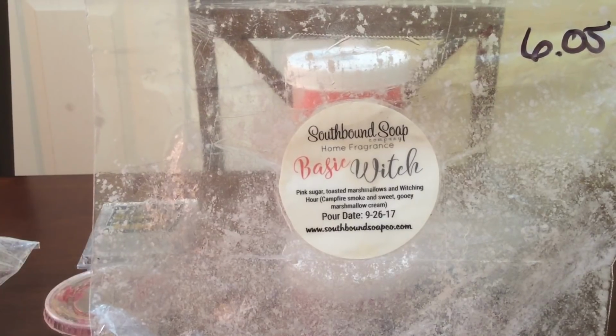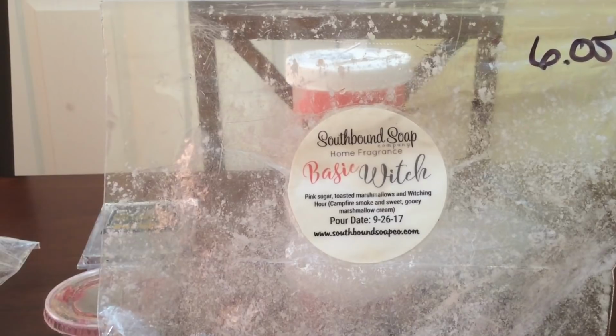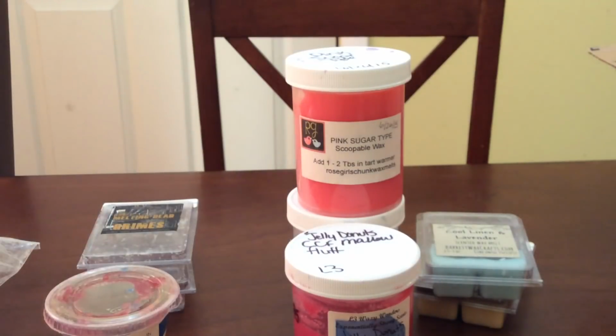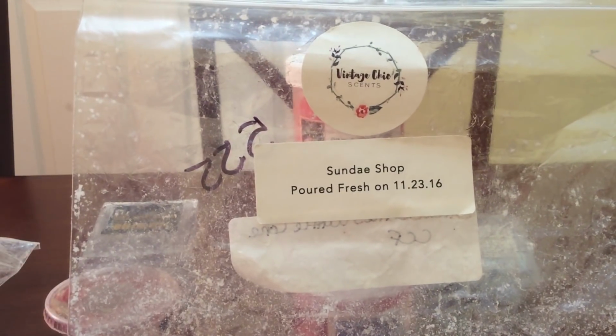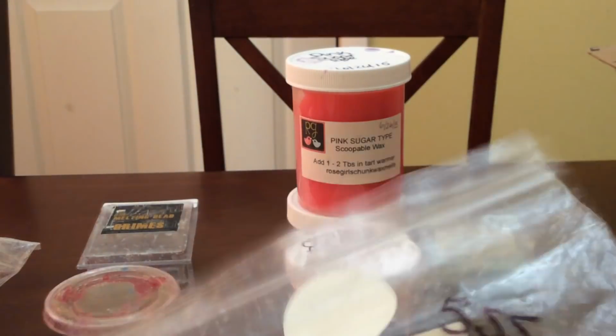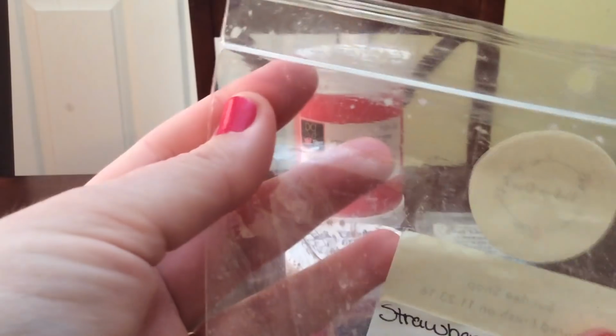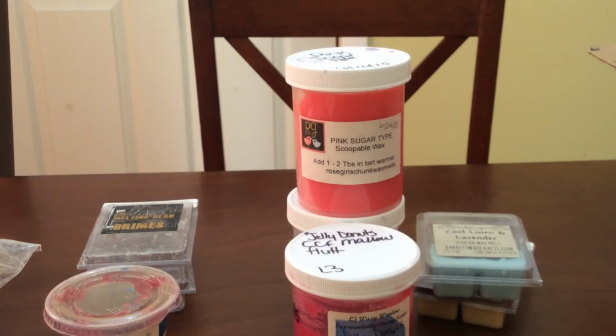I love the scent. I like to do it at night. I gravitate towards putting this on at night in my living room. And it's just beautiful. That pink sugar really makes it sweet. I did some Sunday shop in my, I don't know, probably kitchen the other day. It's nice. Strawberries, waffle cone, cotton candy frosting. It's not my favorite because I have others that are similar that I like just as much or more.